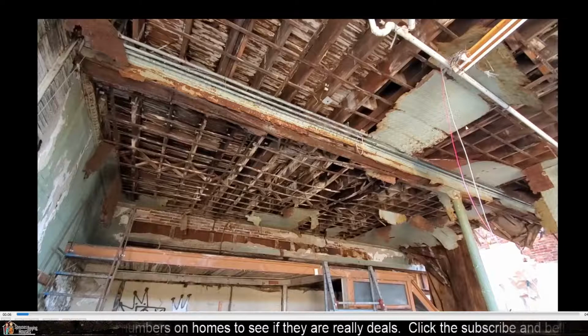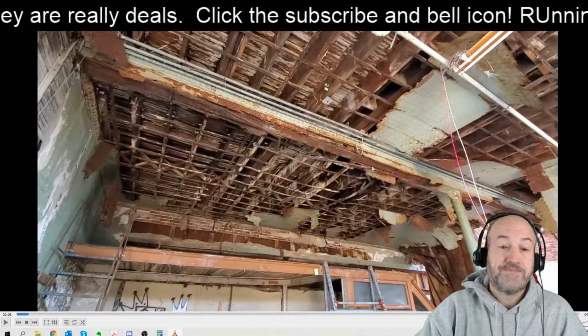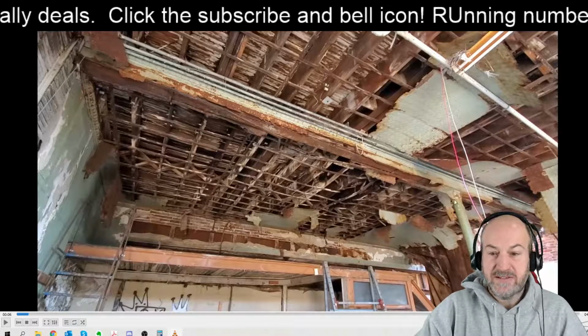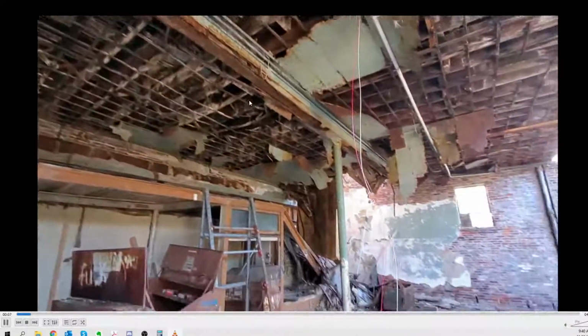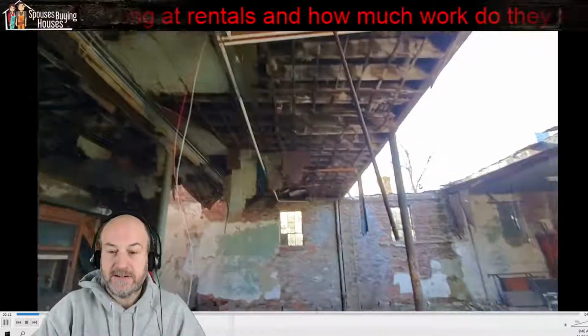This is actually upstairs. There's an office space up there. I'll go into that a little bit later. But this is all going to have to come down, and obviously there's a bunch of damage up in here. You can see all the mold and all that sort of stuff because the water is just bad. So obviously the roof is gone here.